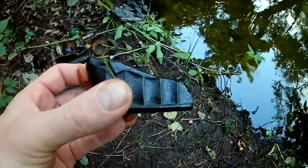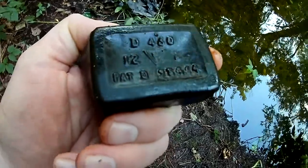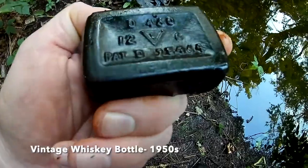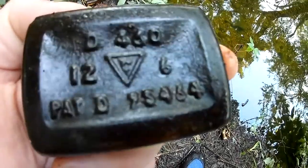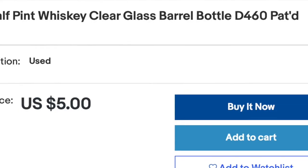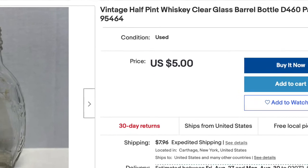This is my favorite. I'm gonna look up to find out what it is. And even though it's worthless, it's kind of cool to see what this once was, how old it is. It says D460-12 triangle stamp 6, patent D maybe 95464. Is that what it says? 95464. It's kind of fun to see what this is. That's my favorite so far, and we'll do some more searching.